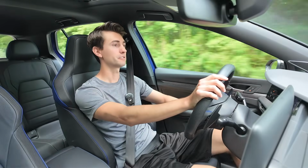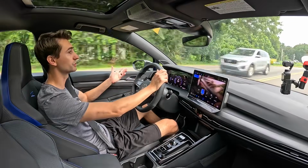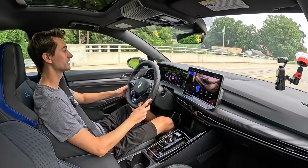It's fairly insulated from the outside around you. I mean, this really is like a little luxury car. It's a nice place to be. Visibility is great in it, as you'd expect from a hatchback. Really no complaints for the normal driving. It really does feel like a pretty sophisticated car.